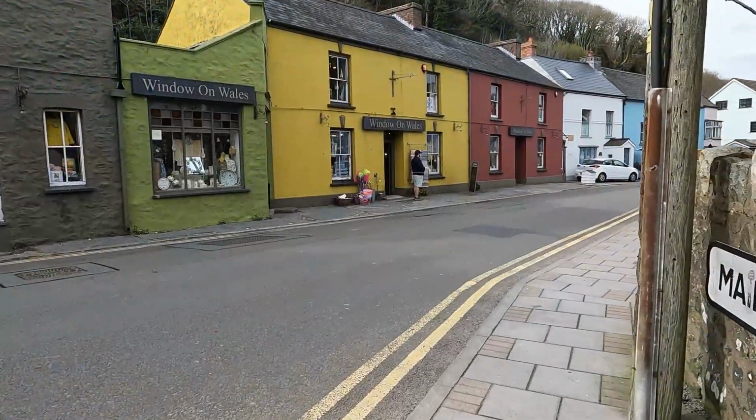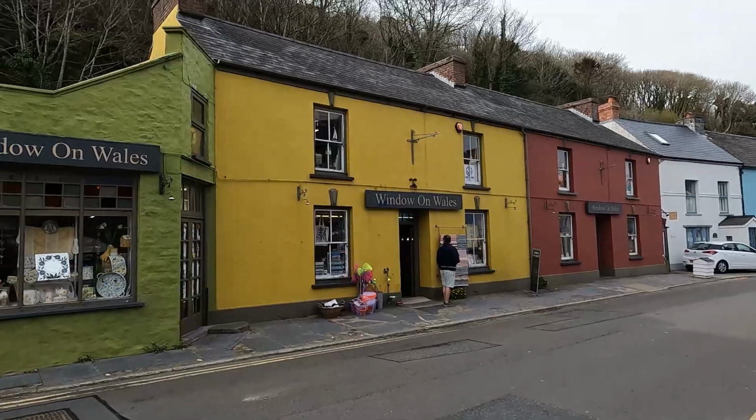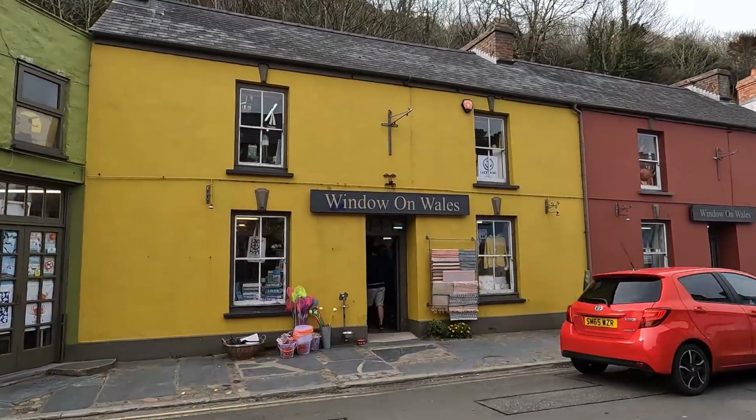The dog in the road. Yeah, I'll hold it. Come on. This is a little, well, high street, I suppose, I think it is.